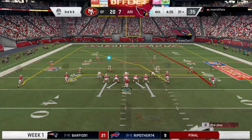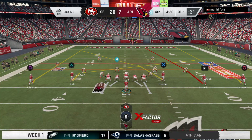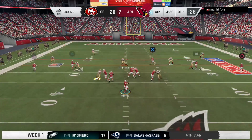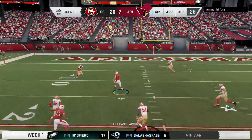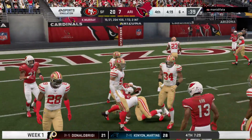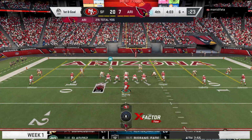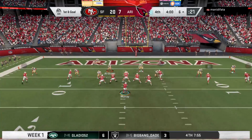The Cardinals on 3rd down. They've hit 4 of 7. This will be 3rd and 6. Shotgun now from Murray. And it's complete. Hooper. And down he goes, taking it inside the 10, just shy of the 5 at the 6. They're able to convert on 3rd down, and that sets up a 1st and goal.